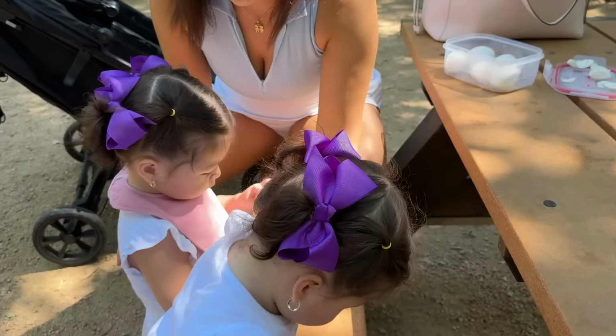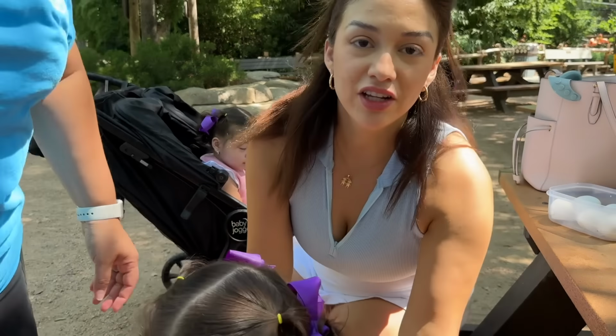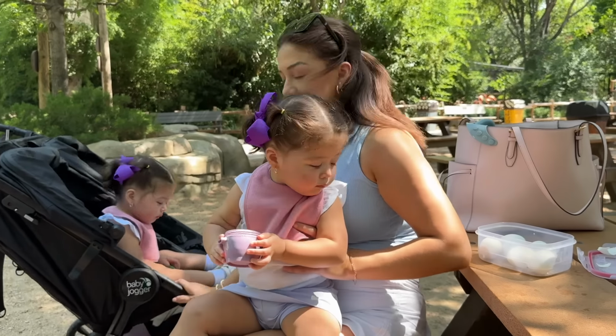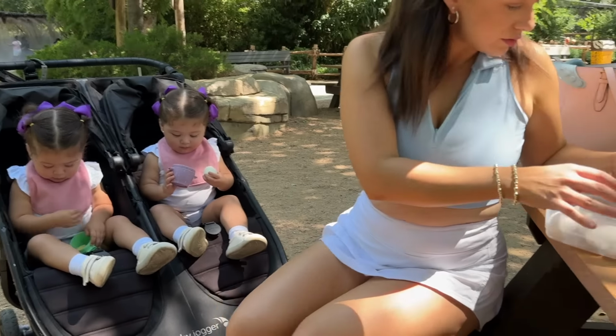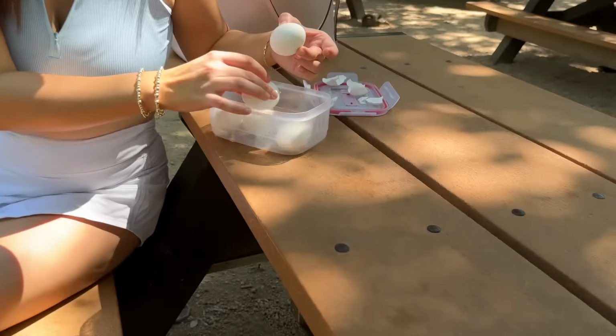No. No te subas. Vamos a subirnos a la carriola, okay? We're having a little snack on our way to the petting zoo. Yes. Oh, I'll give it one. Okay. We can stop recording now. We're camping. We're camping.